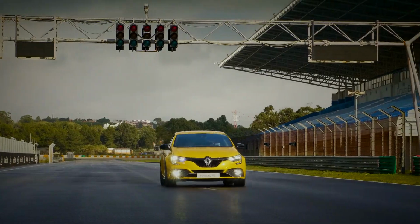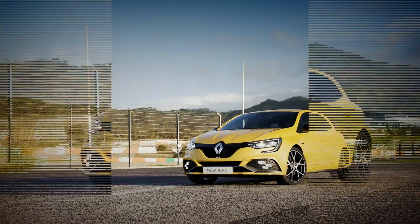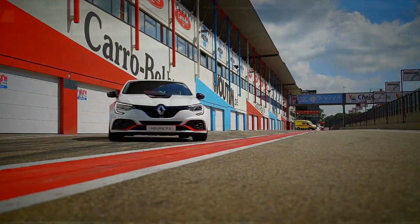But it seems like the Renault Sport engineers have had enough of playing second fiddle to the Honda. In fact, they seem to have gone completely mad. Welcome everybody to the ballistic Megane Trophy R.